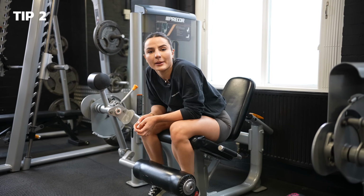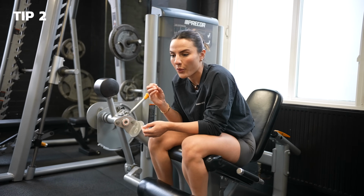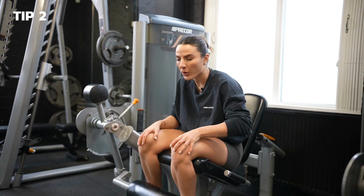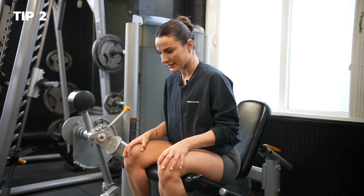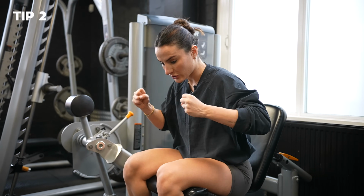Now, like I said, this tip might not be for everyone, but ever since I've been doing that, I don't know why I didn't do it sooner. The contraction I feel in my quads is insane. And I think it's because of that upright position and leaning slightly forward that you're completely locked in and your quads are forced to just contract on a different level.